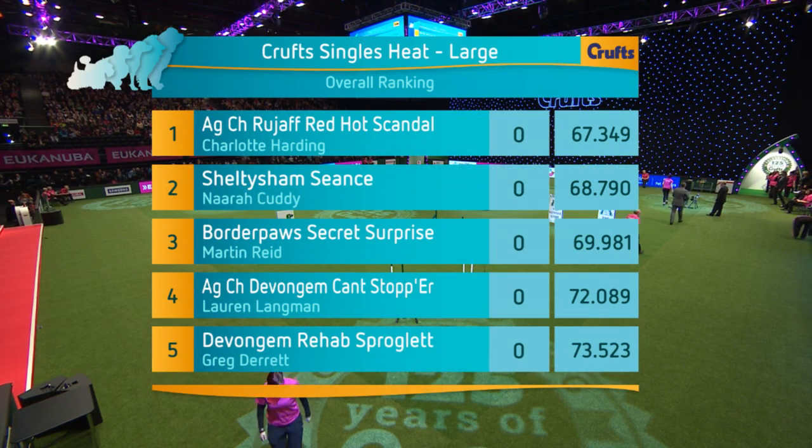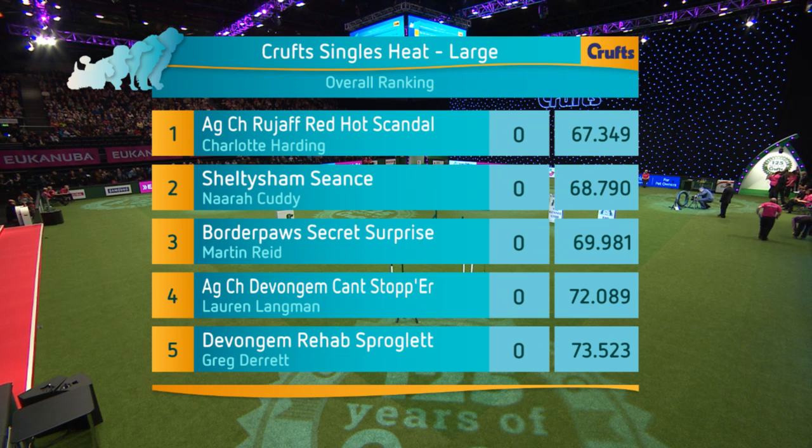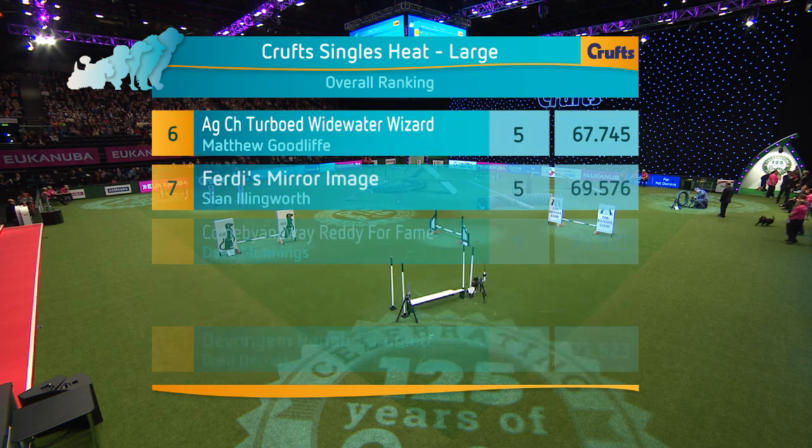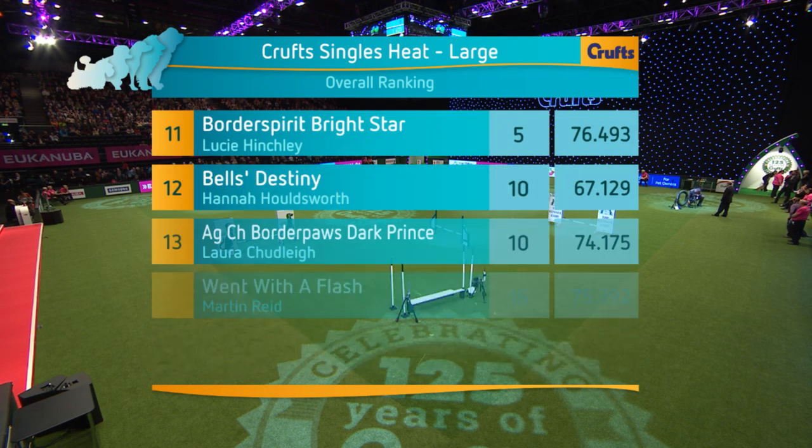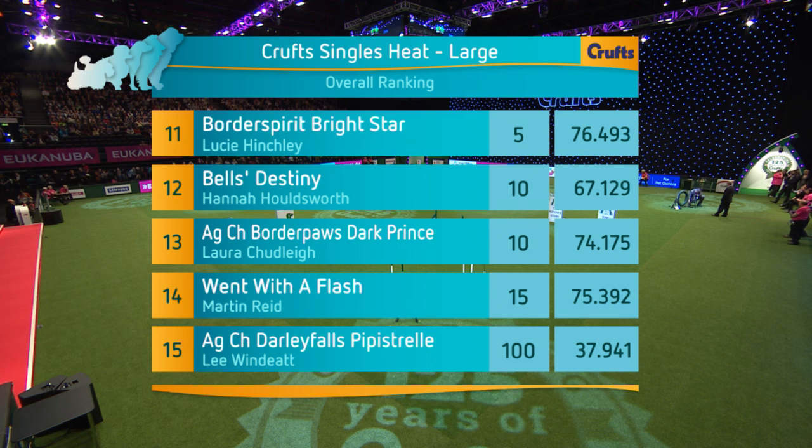And overall then, interpret that for us, Graham. Charlotte Harding leading the way, ahead of Nara Cuddy, Martin Reed and Lauren Langman. These are the people that are going to be in the final tonight, and they will run in reverse order. So this evening Jessica Clare Hugh will run first in this evening's final, although we are only looking for the top 8.